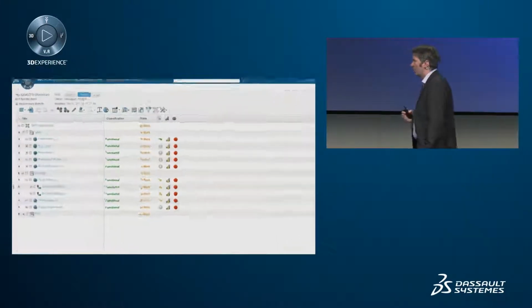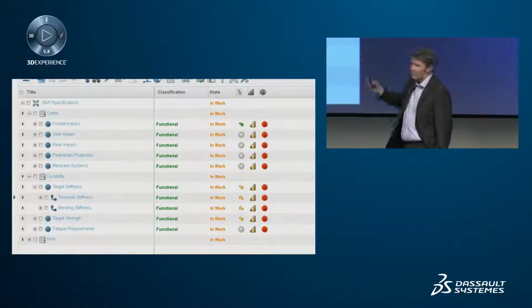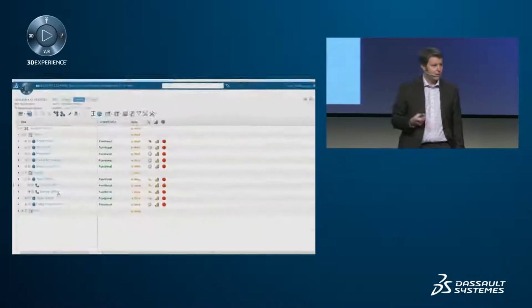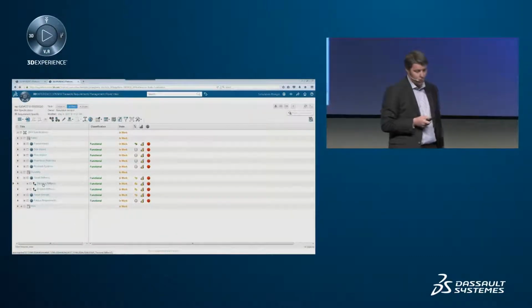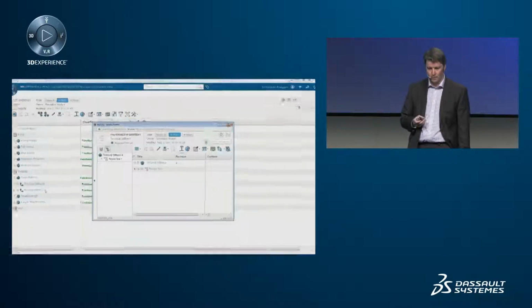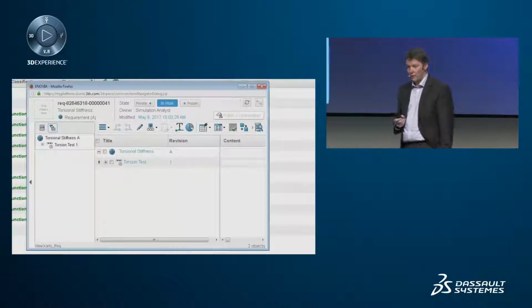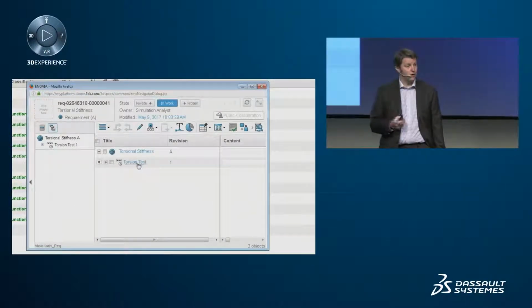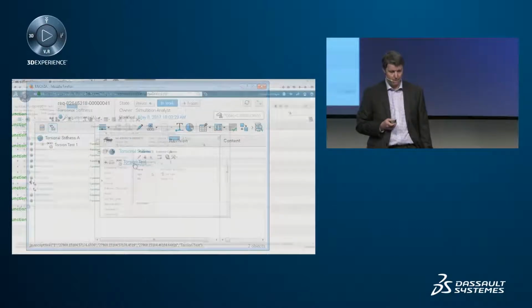Looking at how that looks in our interface, we can see all of the simulation, all of the requirements for our product, and we can link directly to those requirements. So in this case, to the torsional stiffness. The hyperlink allows me then to link directly to the torsion test case that we use to validate that requirement.